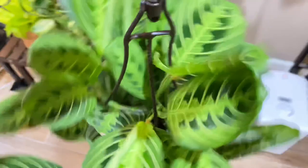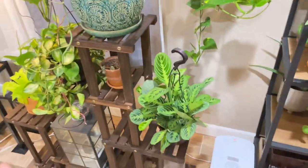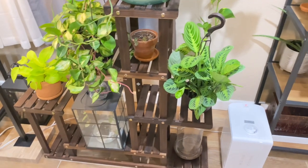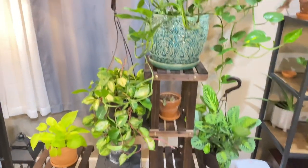I just have it right here, sitting next to my south-facing window on this cute plant stand that my aunt got for me for Christmas. She was scared that I wasn't gonna like it, or that it was weird that she was giving me furniture for Christmas, but I was over the moon. I already filled it up, man. I wish I had like 20. All of my shelves are pretty much filled up by now.